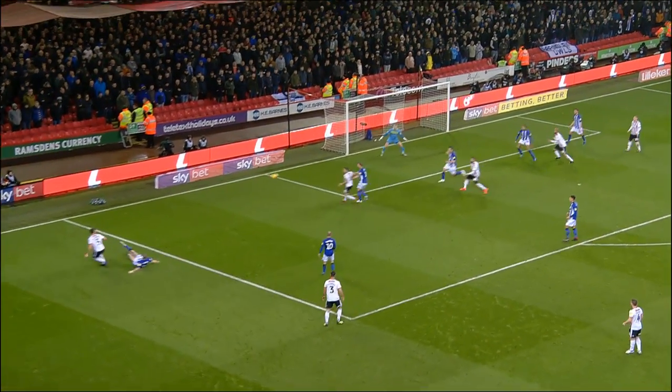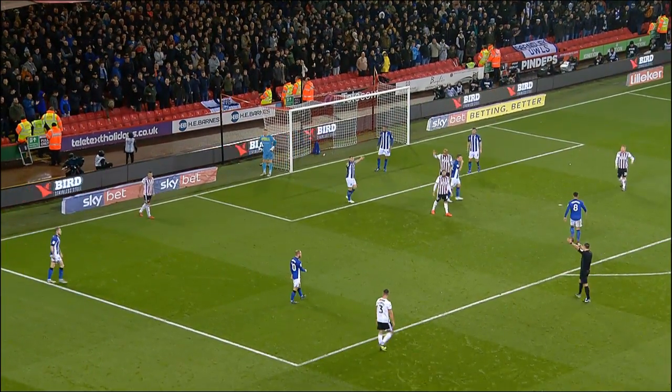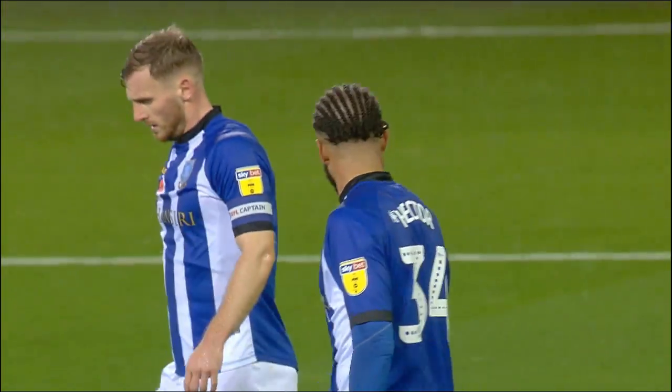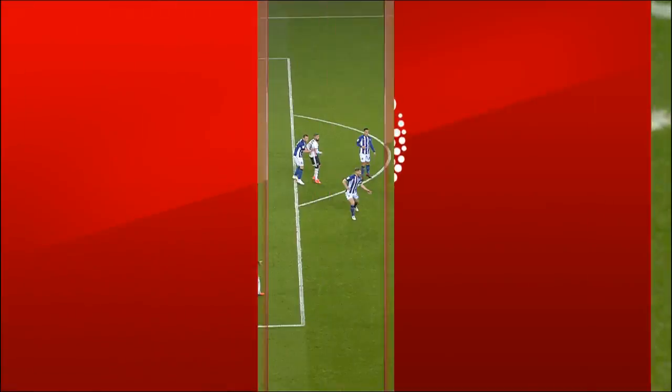Has the overlap. And O'Connell puts it into the middle. Dangerous. And that ricochet could have gone anywhere. It almost went in off Jordan Thornley as the clearance was made by Hector. Wednesday a little bit fortunate there. It's going to be a corner kick.